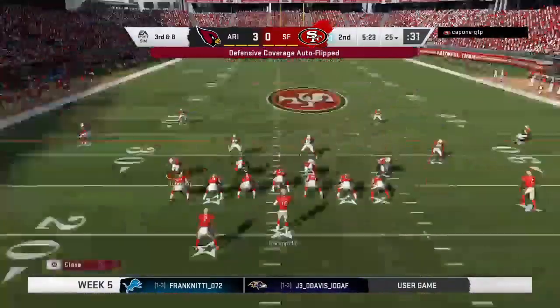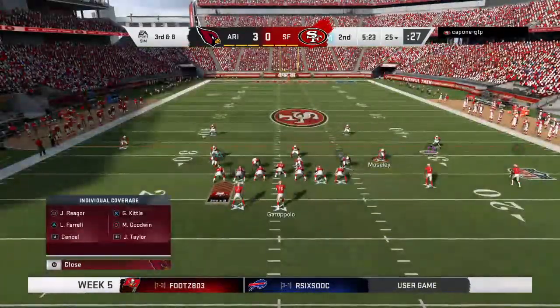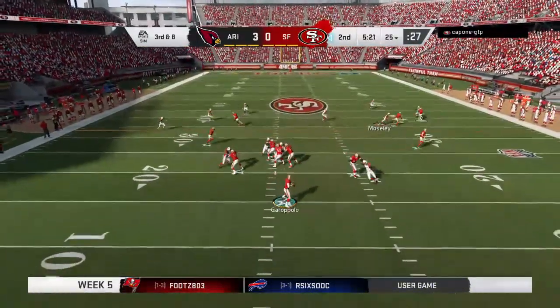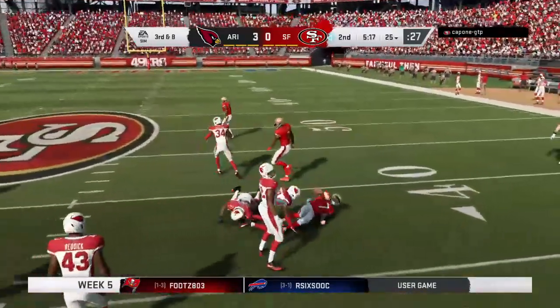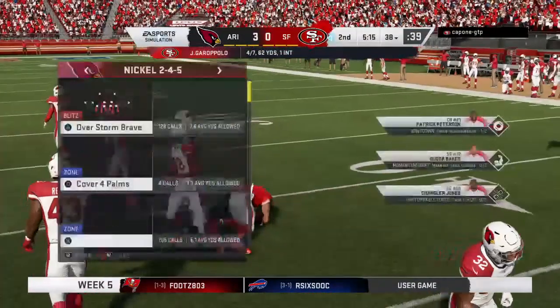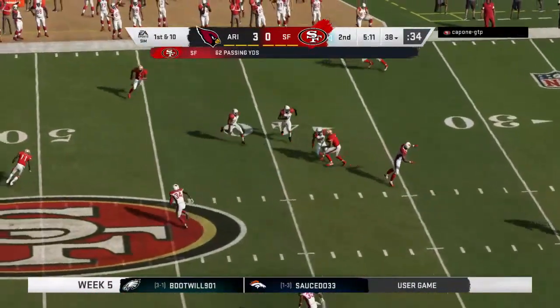Here we go. So the failure to connect on second down leaves them staring up here at a 3rd and 8. From the gun, it's Garoppolo. Open man is Taylor. He's got it. And he's taken down, but able to slip across the 35. 13 yards there and a Niner first.